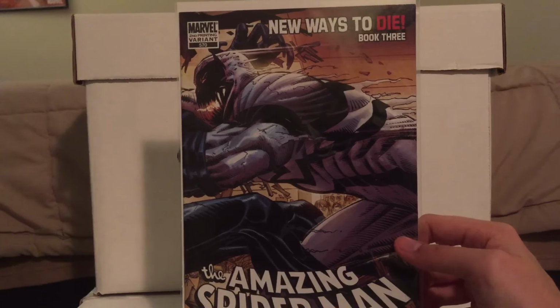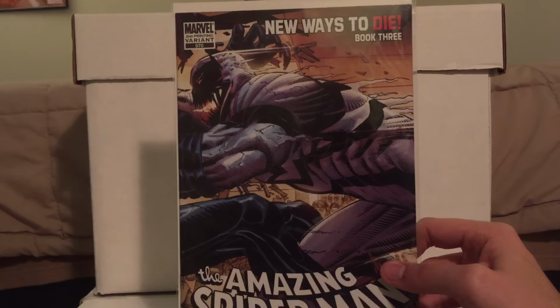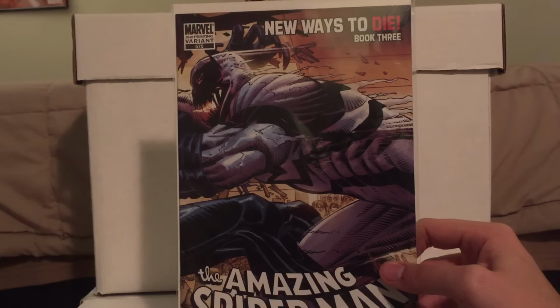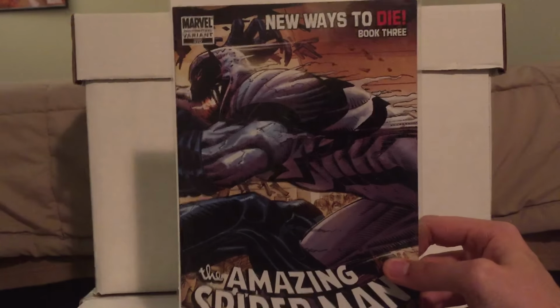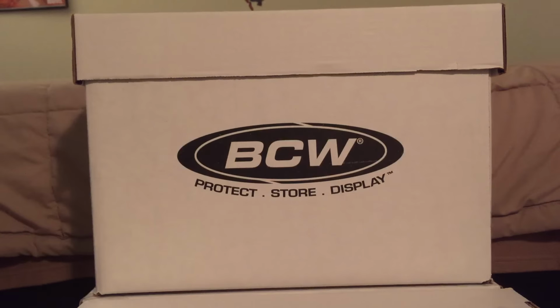It's part of that New Ways to Die storyline that was really hot in the mid-2000s. And yeah, I think there's a couple more from this storyline that I need a second print of, but this was definitely one of the major ones I was looking for, just because of that cover. I really like the cover.